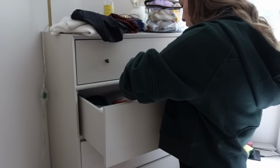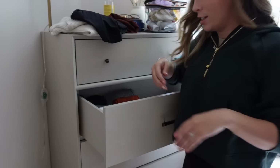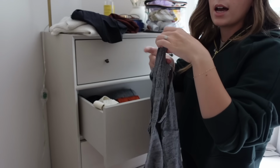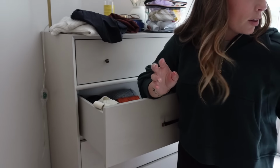Love this green shirt, but it's been hidden by all the other ones. I haven't worn that in a while. This is another shirt that I've had probably like 10 years. I really don't like wearing tank tops anymore. As I get older, I don't know, I just feel kind of uncomfortable in them. So I'm gonna get rid of that.